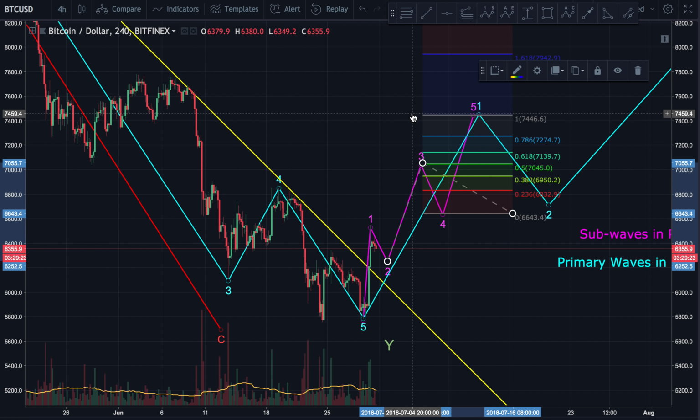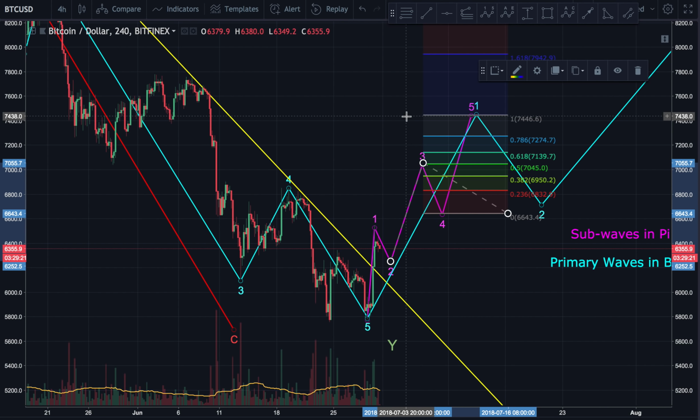74.50 or thereabouts. Coincidentally, guys, 74.50 is where we're going to find some major resistance right over here in this area. So this is a logical target for wave 1, and these are why I'm targeting the subwaves where I am. I don't mean to bore you guys.